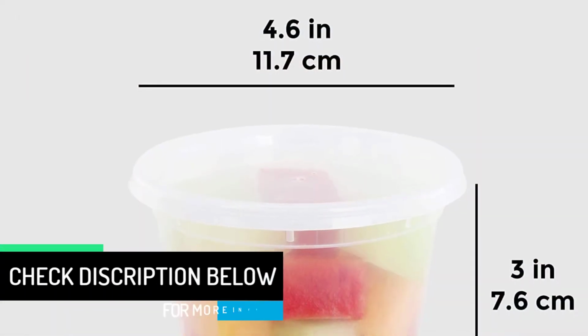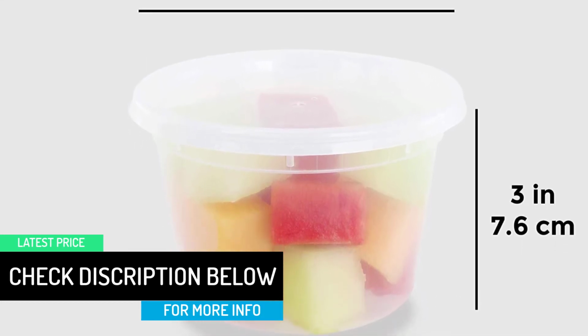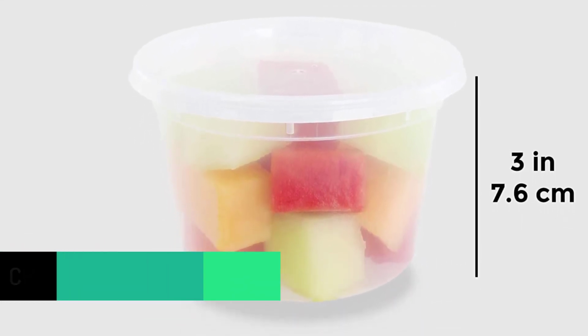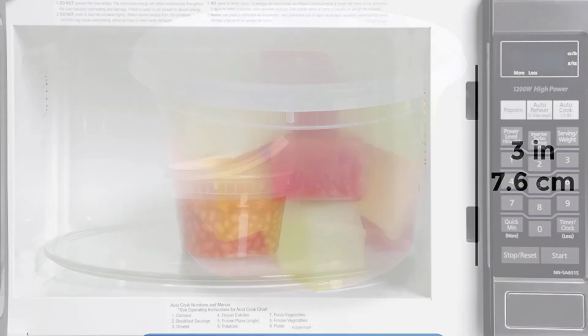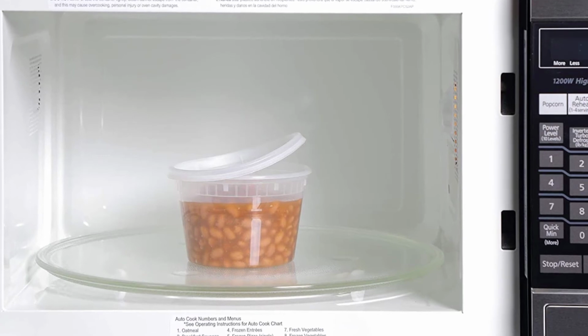Crafted with durable construction, these containers can be used safely for reheating food and storing cold cuts in the freezer. As they retain the freshness and quality of your food, these Freshware containers can withstand different temperature phases without breaking or cracking easily.